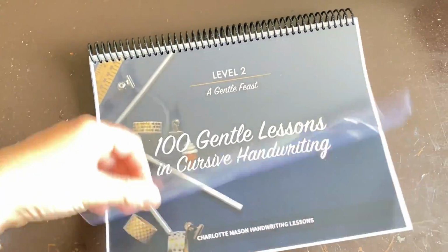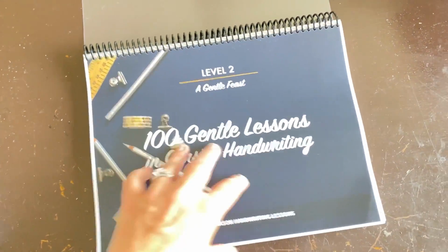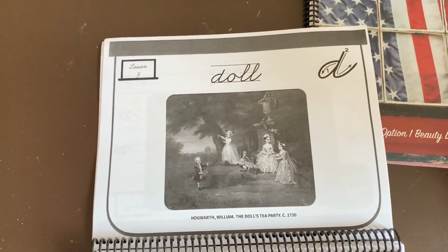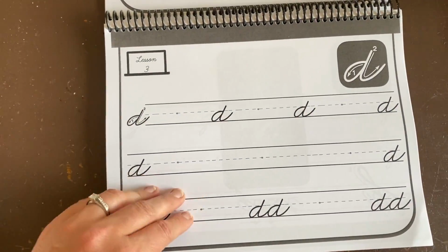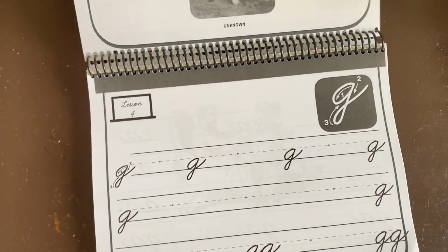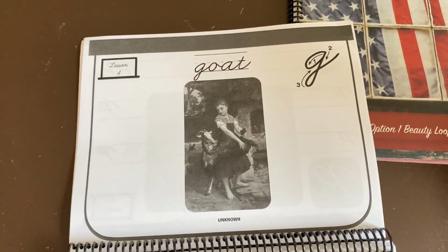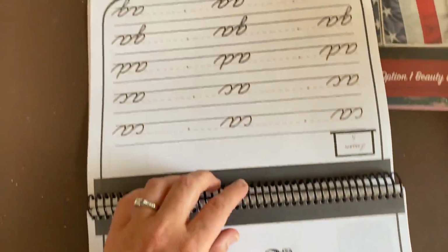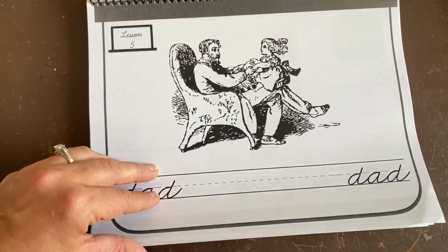Last but not least, I got the 100 Gentle Lessons in Cursive Handwriting. My 3rd grader, it is time for him to learn cursive. So we'll see how that goes. I'm actually going to let my 6-year-old join in on cursive as well, because he's been struggling with some print things, and somebody suggested maybe he would like writing cursive first. So this is just what it looks like. This is it.